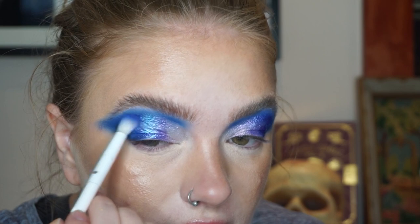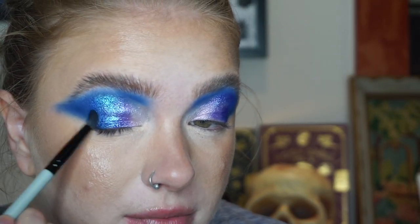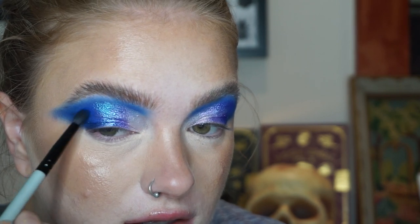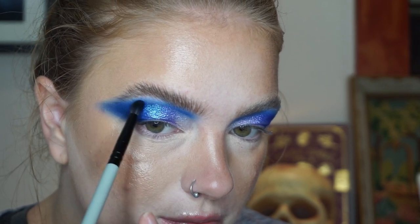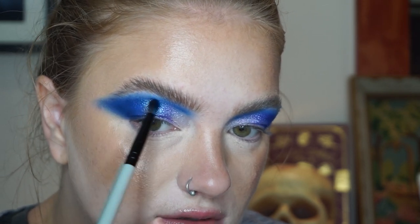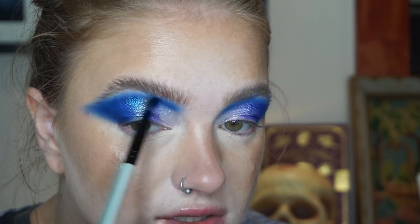I'm gonna take a little bit and blend it into Inspired on my lid. And then I'm gonna take Confident, which was the darker blue, deepen my outer corners again. And then also run that through my crease, keeping the depth there, but then also using this to blend the shimmers out.